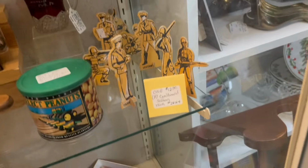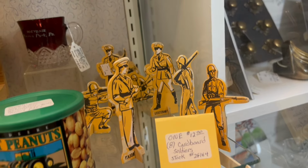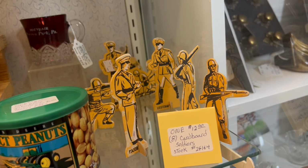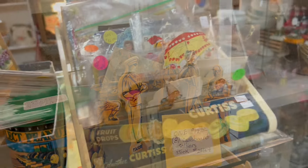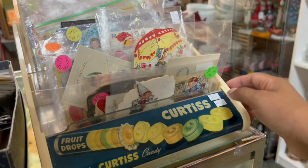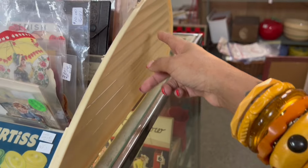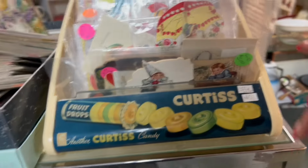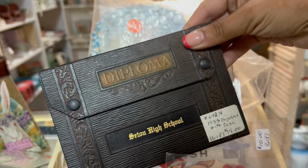See, here's another thing that I'm just weirdly attracted to. These eight cardboard soldiers. I'm assuming they're probably game pieces of some type, perhaps. I just love the graphics on those. I don't know why this is the first time I'm noticing their display. This Fruit Drops old store display is everything. It's not for sale. They're just using it for their cards, and I'm not mad about it, but that is a really neat piece. I love store display stuff. Look at this diploma. How crazy is that?